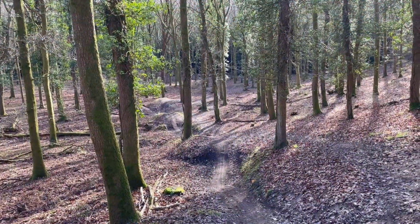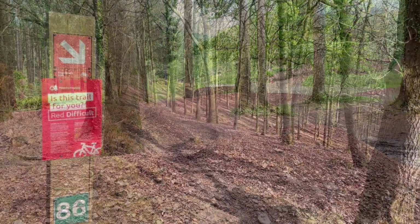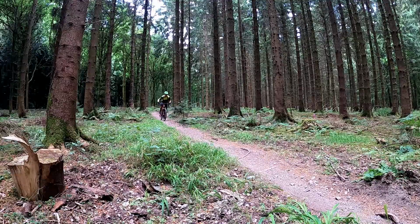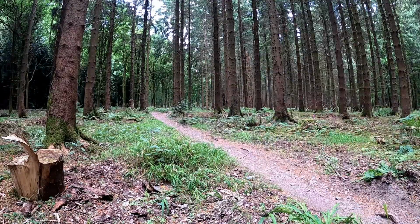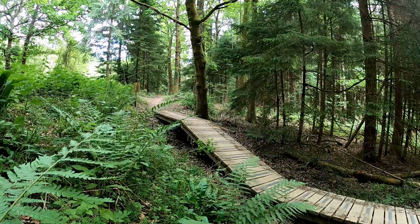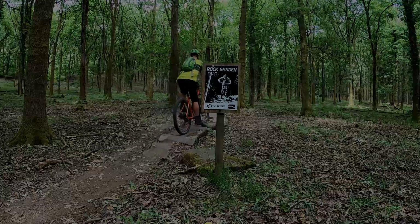Over the last couple of years, I've ridden most of the marked trails in the Forest of Dean. Well, all except one, the Freeminer's Extension Trail. If you've ridden in the Forest of Dean before, then you will most likely have tried the normal red graded Freeminer trail. We've even explored it on the channel in the past, and it's a well-ridden classic. But there is a longer and much less ridden alternative ending.